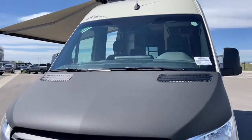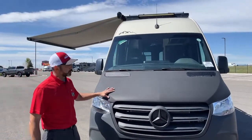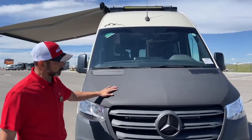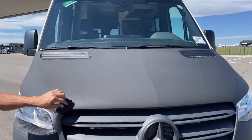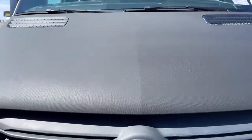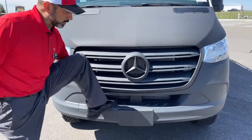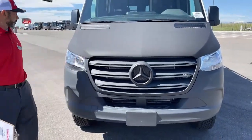As we move around the front of this Long's Peak van, you can see the hood is wrapped. Gives it a really nice look on the front. It also protects the paint. You don't have to worry about all the little chip marks that you get on some of the other vans. Does have the step right here. If you need to climb up for something, you can use that as a step.